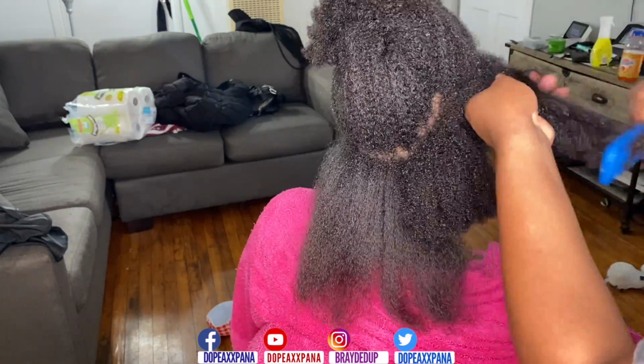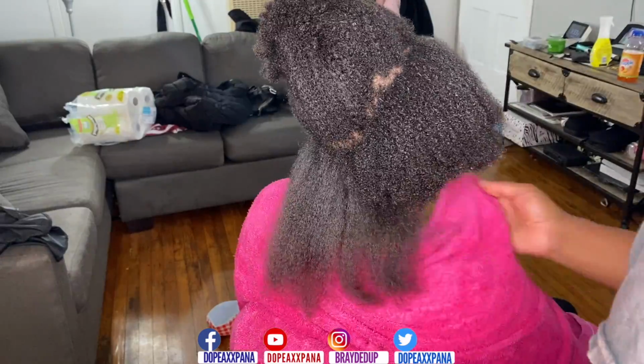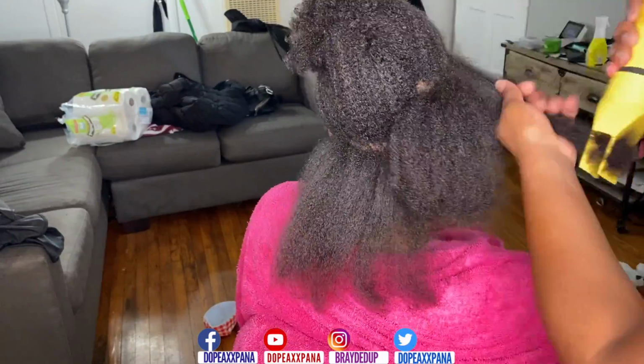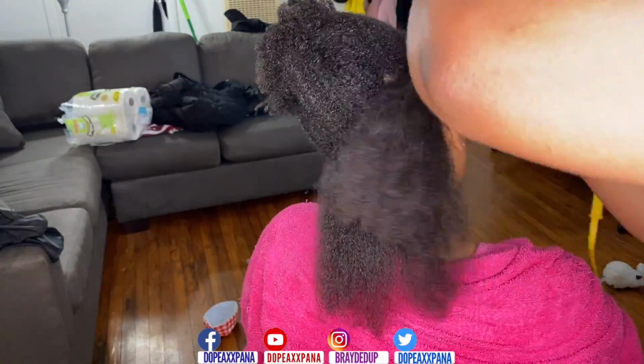But because I was going to be coloring her hair anyway, I just went through with my good old-fashioned Yellow Bird. This is one of my favorite blow dryers, y'all. It gets the job done. You do want to make sure that you watch the heat settings on this though, because you can definitely over process the hair. This blow dryer gets hot, like hot.